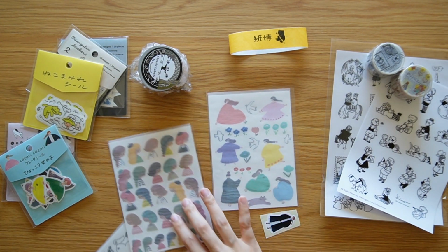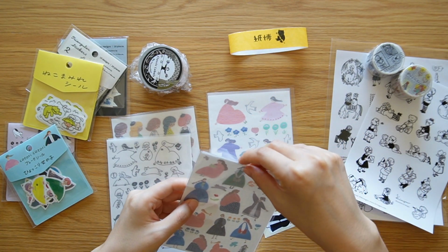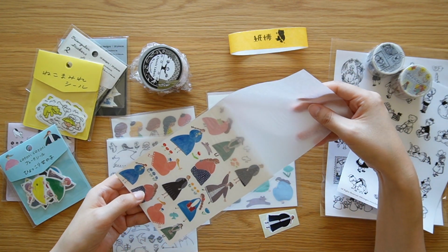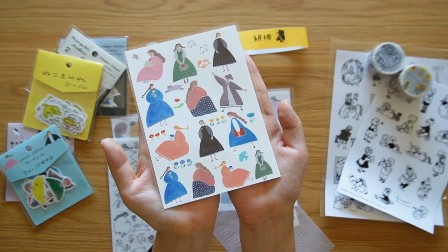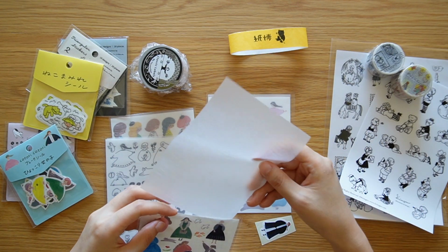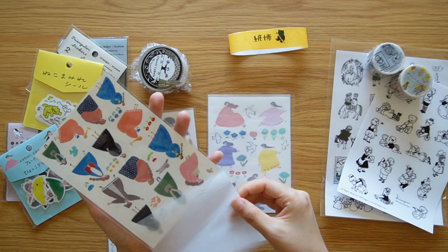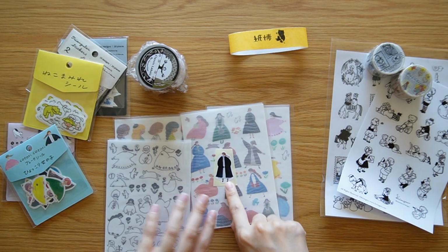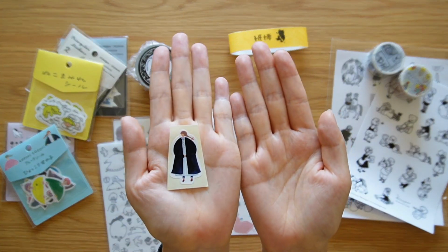These are the 4 sheets I bought. It has this protective tissue paper that goes over like this. I will leave it as it is, or maybe it's nice to see. This is just girls with these really large dresses. I love the art style. I think it's very fun and whimsical. These are the ones I selected, but she had other ones as well. And I didn't even notice I got this little sticker here as well. Oh yeah, this is very much representative of the art style.